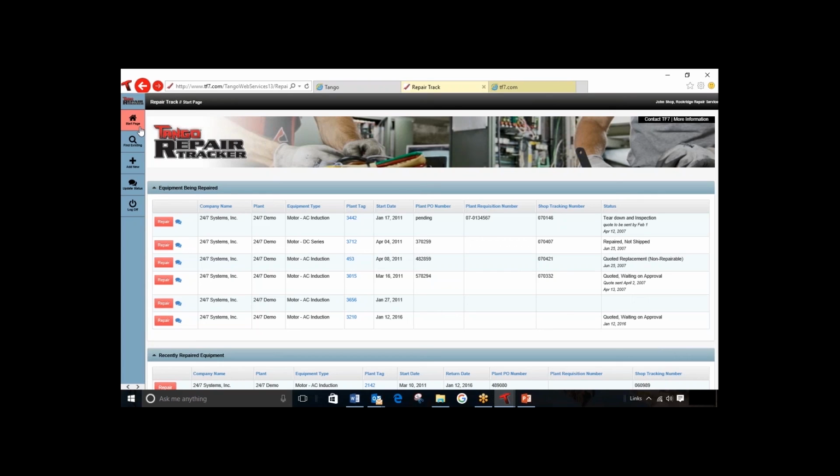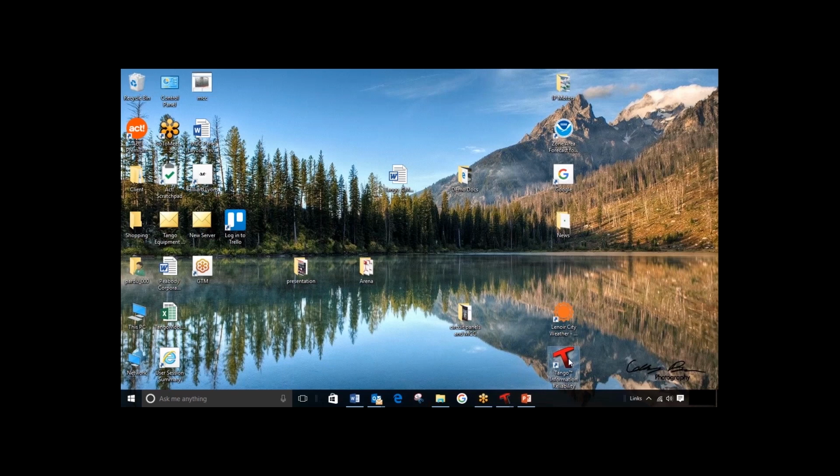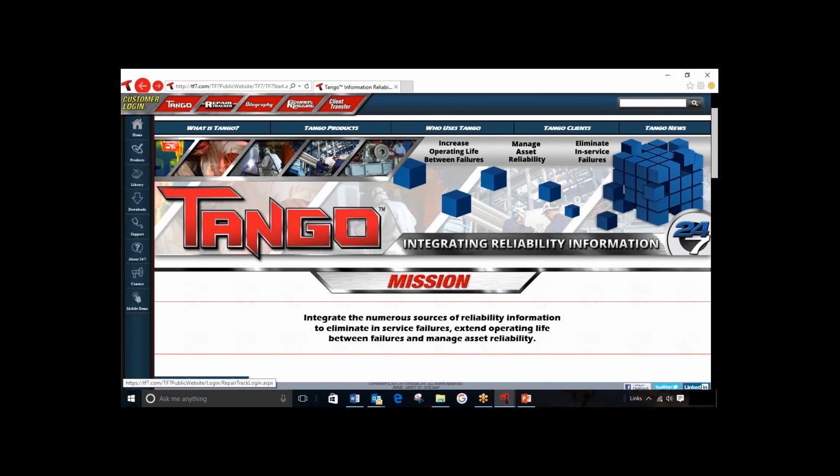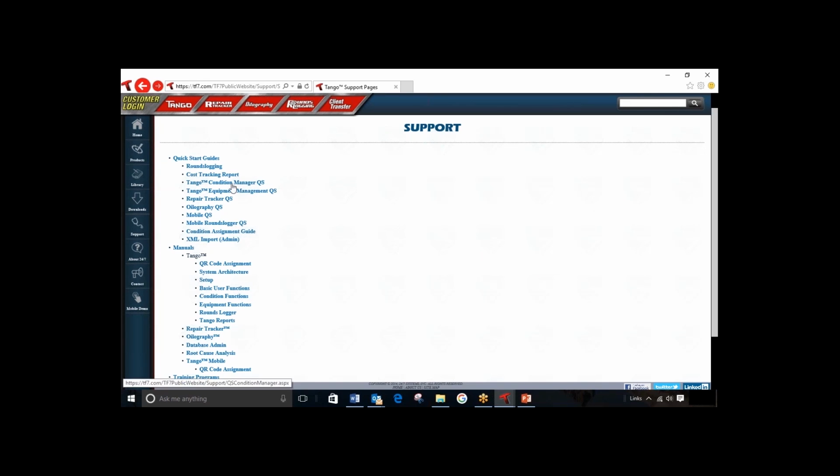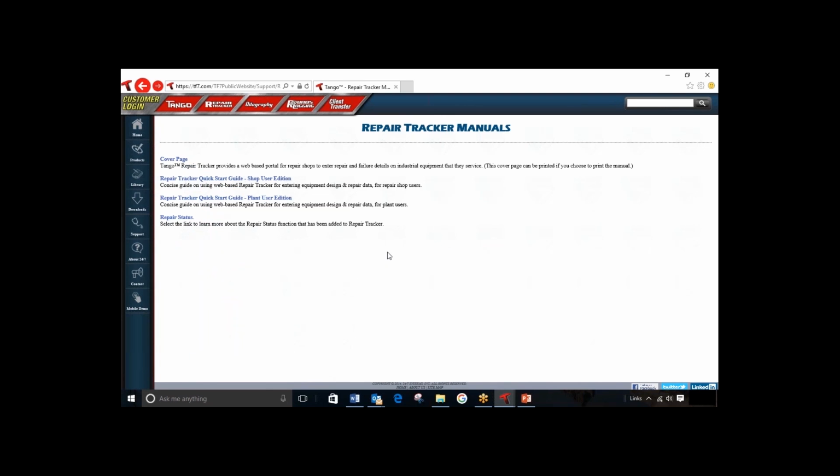There are 2 good quick start guides. Let's see if we can find those for a moment. If I go to the sign-in page for Repair Track, I thought they were on this page. All right, support, quick start guides, and then you've got Repair Track. And so you've got the Repair Track quick start guide for the shops and the Repair Track quick start guide for the plant. So they're close to the same, but a little different depending on whether you're a shop user or a plant user.